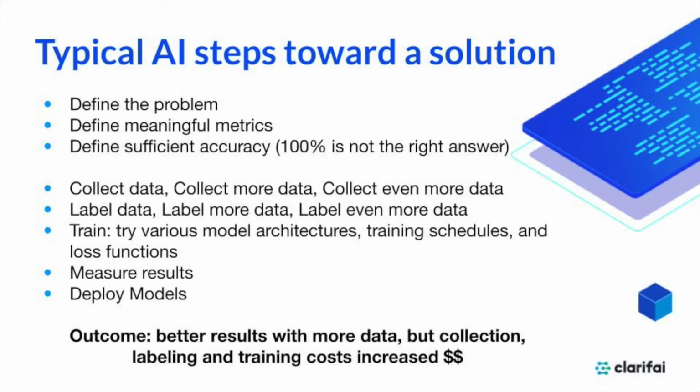A typical set of steps to find a solution to an AI problem is to define the problem in some way. Now, usually people skip that section and just jump into a solution that they had in mind. It's also very useful to define meaningful metrics so that you know if you're approaching the right answer. And also underlooked is the importance of defining sufficient accuracy. So if you're looking for an accuracy of 100%, you're not going to be satisfied with a machine learned solution. You're also not going to be satisfied with traditional computer vision methods.